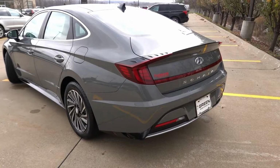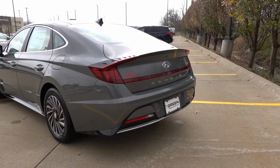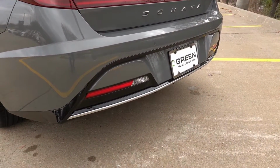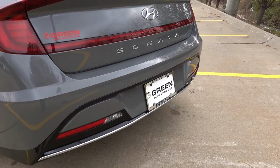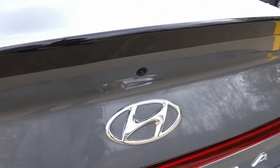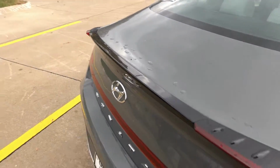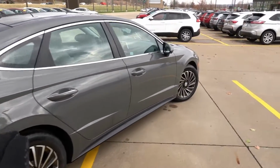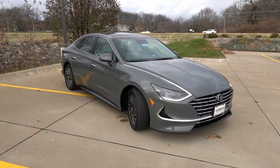And out back you will find full LED lighting, so you have LED taillights, turn signals, and running lights. Kind of wraps around the whole trunk lid. And incandescent reverse lights down on the bumper, with again the body color paint match accents in the rear bumper itself. Rear parking sensors. There's your hybrid logo on the right side. Camera and trunk release are located in the same spots as other Sonatas. I do kind of like this gloss black spoiler here on the trunk lid. I think that looks nice. But yeah, overall looks very similar to that of the gasoline powered Sonata. Just a few hints here and there that it is maybe a hybrid.